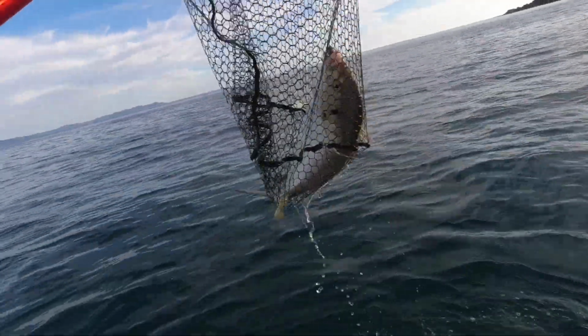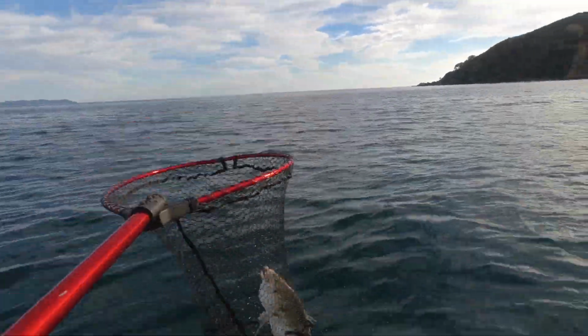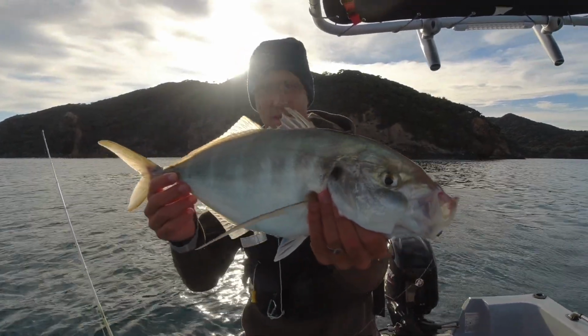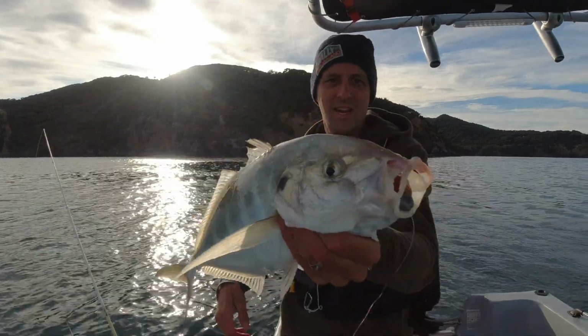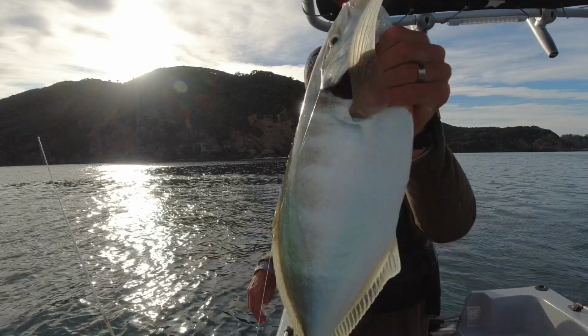Oh, yes. Oh, that's a great fish. I'm stoked with that. That is a gorgeous Trev. I'm stoked with that. I really am. I'm absolutely stoked with that. That's a really cool fish. Great eating size, amazing sashimi. It's going to go down a treat.